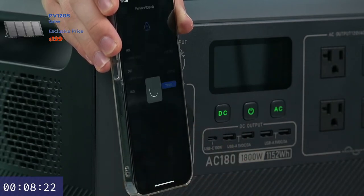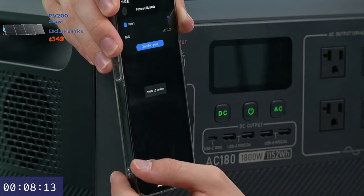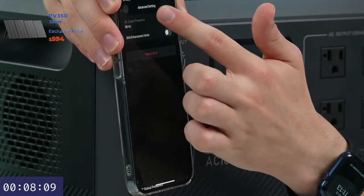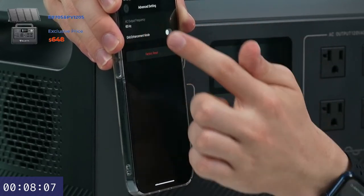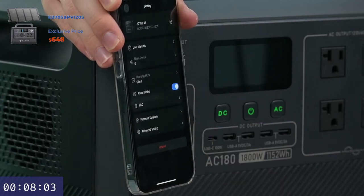Next, we have firmware upgrade. You can access upgrades just from your phone. Just here, let's check if we can update. And we have advanced settings, like we can change the frequency and we can enable grid enhancement mode. So this is the app of the AC180.